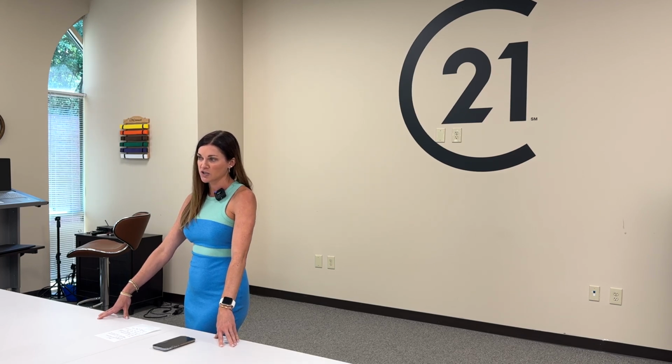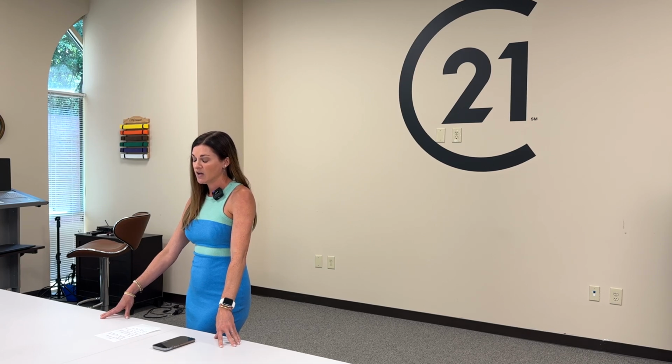And then there are also income limits. And it is household. So even if the husband is the only one going on the loan, if the wife works, we have to include her income in the household income limits for the product, even if she's not on the loan, which is unique, because usually your income limits are only for somebody that's on the loan, but USDA is household.